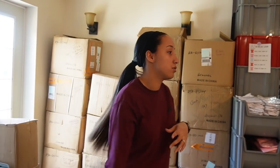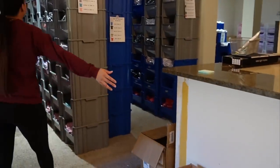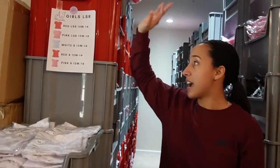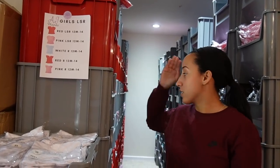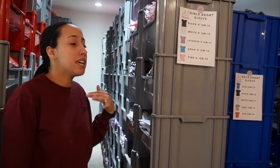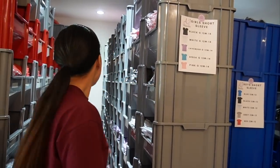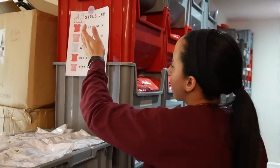So these are the new red and pink long sleeve ruffle shirts for girls and some boys long sleeve. So I have beautiful signs here for anybody who comes to help. It's normally family, but to make it a little bit easier, I have signs of what's in each and every row and in the size order and the color order, so that it's easy to find and put stuff away. We have a lot of options. To me, it makes sense because I put it like this, but for someone who's coming to help, it's a little bit hard. So as you see, we have red and pink long sleeve ruffle shirts, white, red, and pink short sleeve ruffle shirts.